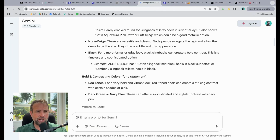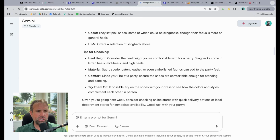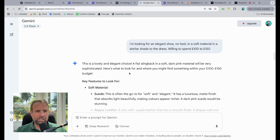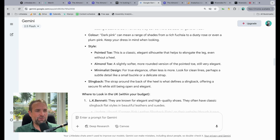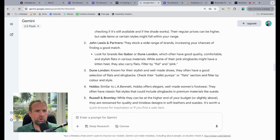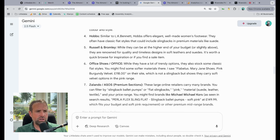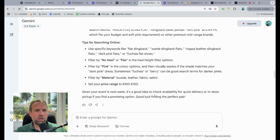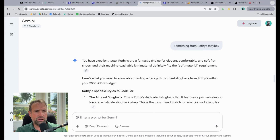And then finally, let's look at Google Gemini. So again, same search, looking for a pair of slingback shoes. It gives me a bit more conversation about how I might narrow it down. So I love Gemini's flattery. This is a lovely and elegant choice. Anyway, it's found me, again, trying to tell me what the choices are in terms of style, where to look. It's all good. Again, not really focused on outbound links. You'll see there's no links embedded in here, really just trying to narrow down the search.